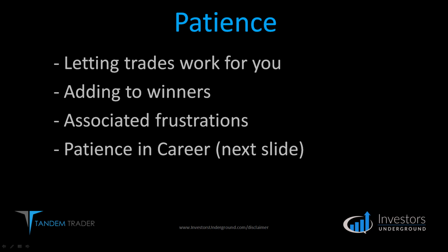So patience, there's a lot of points to this. One is letting the trades work for you. One thing I've seen, and look, I started that way too, but one thing I've seen with a lot of members who send their charts to me, they have an entry and an exit within 2 minutes of each other. They're afraid to be in the trade, and I think it's important to think big picture. If you are looking at something too nearsighted, you're just going to be in and out, in and out, in and out, and you're going to get burnt out.